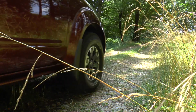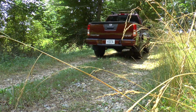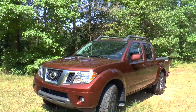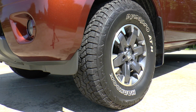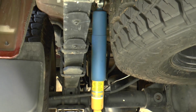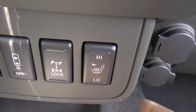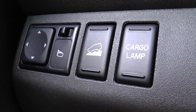When you take your outdoorsmanship seriously, you need the right tools to handle whatever may cross your path. And that's where our 2016 Nissan Frontier Pro-4X Crew Cab 4x4 makes its entrance. Standard features include 16-inch alloy wheels shod with 265/75 series Dyna-Pro all-terrain tires, Bilstein off-road high-pressure shocks, shift-on-the-fly four-wheel drive system, electronic locking differential, and hill start assist with hill descent control.